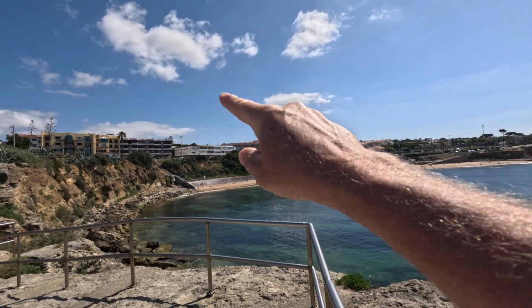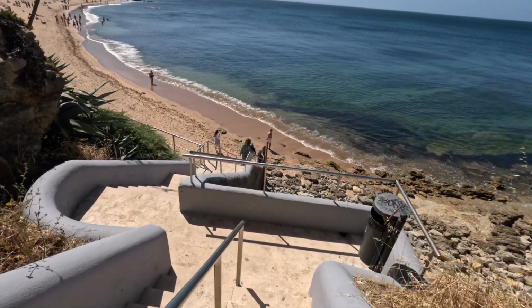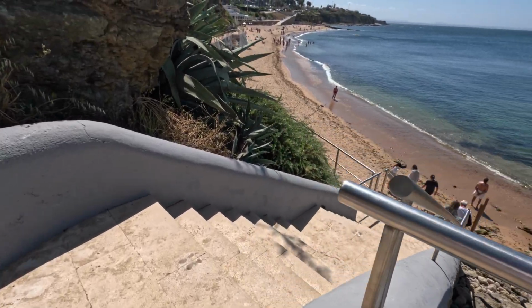Now, one of the things my buddy John and I have not done is taken a dip in this water. And I'm hoping we can do it today. We both have our suits with us so we can go in the water. So we may in fact go right down to this beach over here. There's a set of stairs going down to the beach. And we may in fact just go for a dip. We'll see what happens. Well, not a bad way to spend the last day in Portugal.